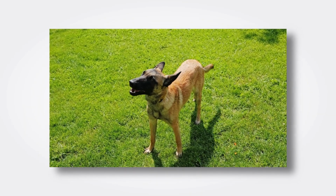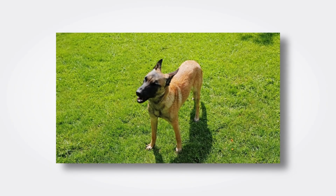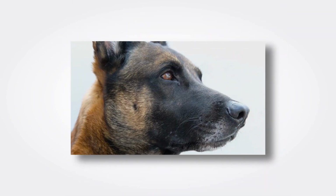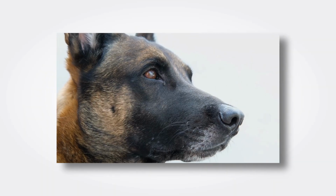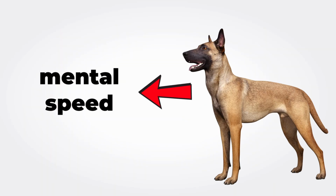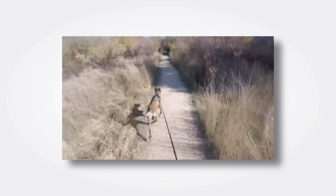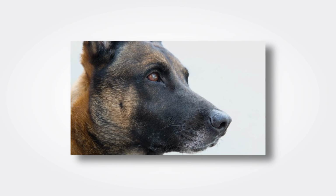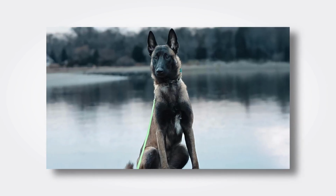It tends to hold interest in the task longer, handles demanding routines, and responds very well to commands, even in loud, chaotic, and visually overwhelming environments. That combination of physical speed and mental speed matters in searches where every minute counts. In certain scenarios, a strong dog isn't enough. You need a dog that enters the mission at full intensity and stays there until it's done.